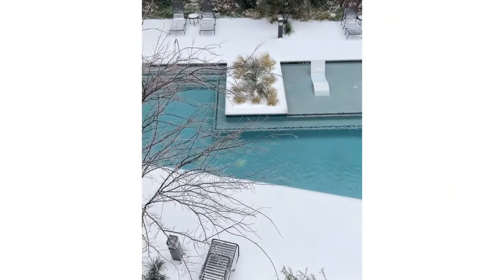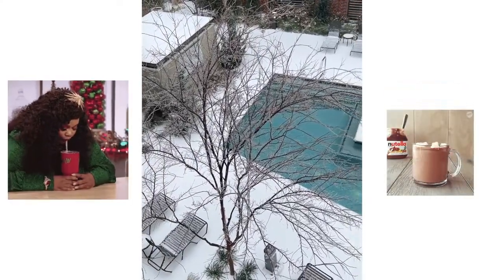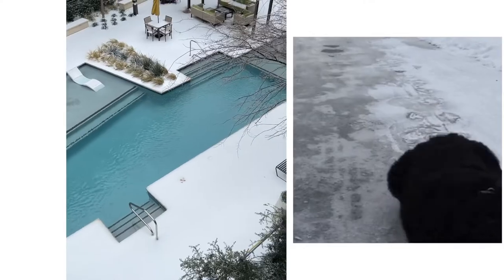But how are y'all doing? How's the weather where you are? Y'all, look at how it is in Dallas. It snowed yesterday, and oh my goodness, the roads were icy. It's freezing outside. You just want to bundle up with some hot cocoa, right? But let me know down in the comment section how things are in your city. I hope everybody is staying safe, but let's get into the video, guys.